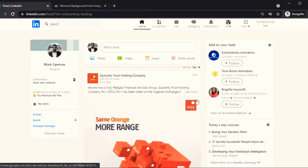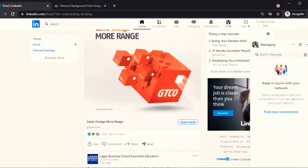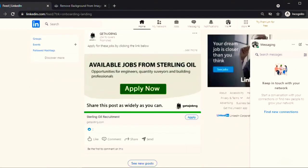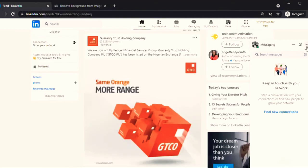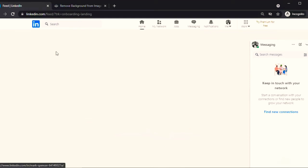Now you would get a notice that your profile is not completely set up because you have a lot of things that you still need to put in place. I think after this, I'm just going to delete the account, but some other things to do is to ensure that you edit your profile. What you just need to do is to come to this place. It's your profile.